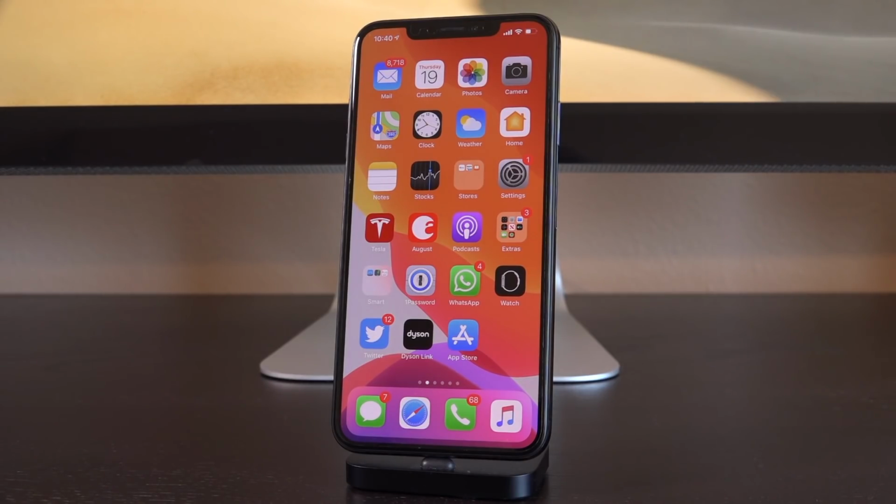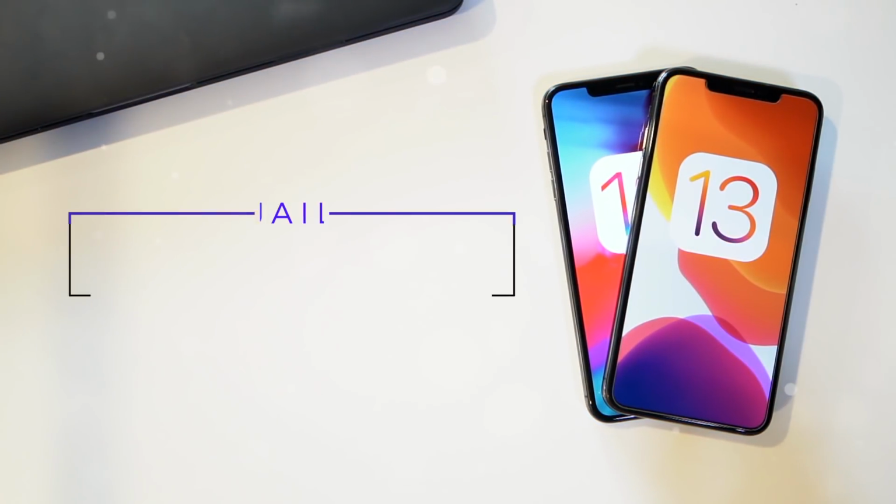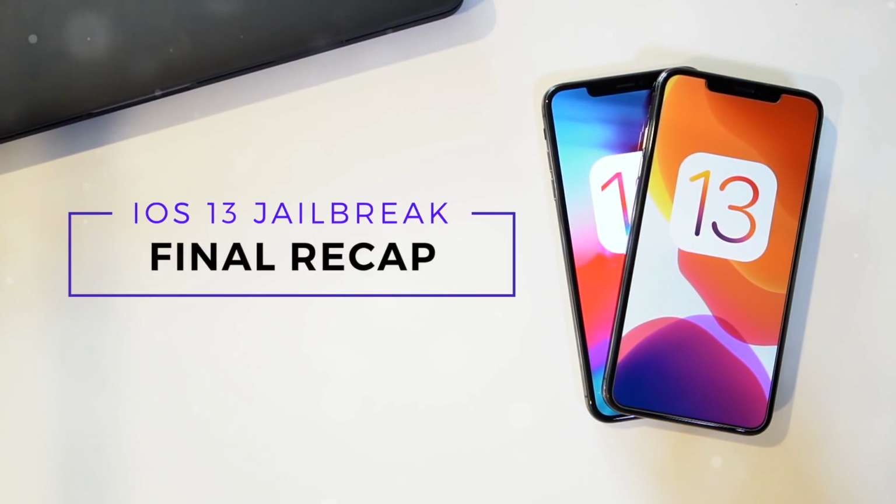Now, I wanted to provide you guys with one final summary. We can expect a jailbreak after iOS 13.1 is released at some point. 13.0 is very buggy, and Apple even knows it. They already have 13.1 in beta stages, and in fact, they even did when iOS 13 was still in beta stages, and they certainly won't stop there.